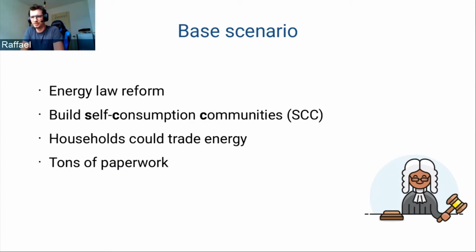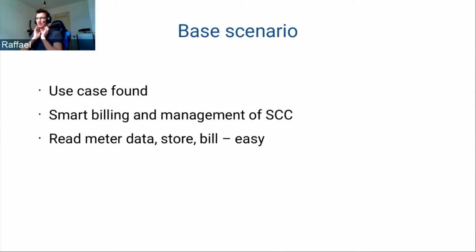As you can imagine, these sales and billings need a lot of paperwork. So it got an extra effort for all these people using this system. Another problem they experienced was that the distribution of the energy, whether they consumed from the net or from the photovoltaic energy, was not transparent at all. So there was a pretty clear use case. The households needed a solution to allocate and bill the energy produced by them and trade it within these SCCs. They also wanted a platform to manage these SCCs and their members. They want to have the energy data billed, and they want to be transparent.